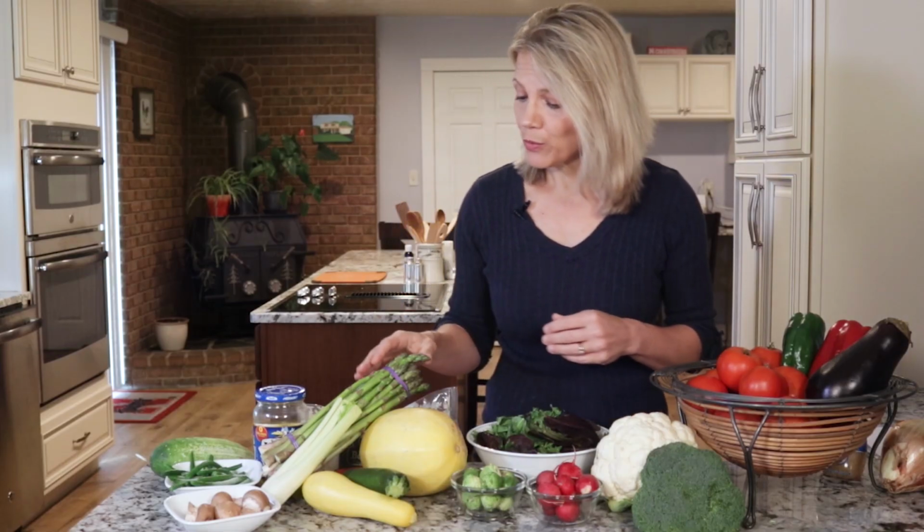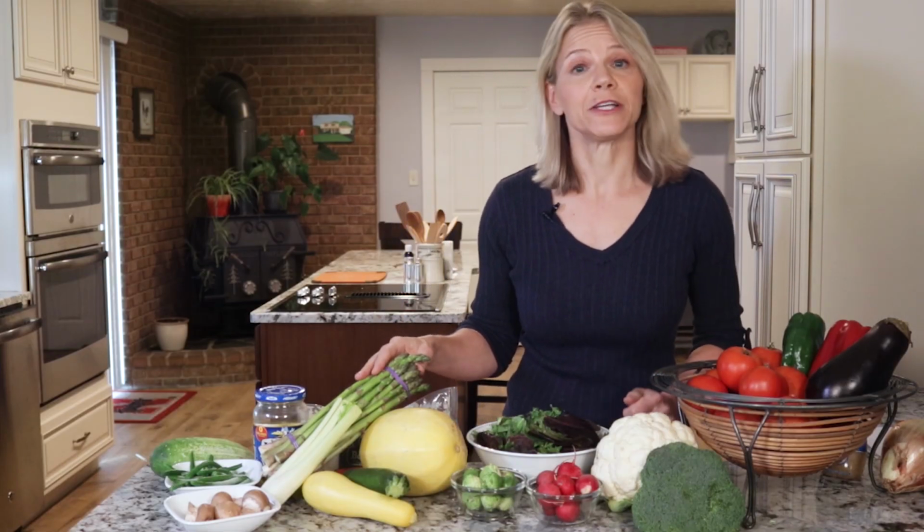It is also a good source of folate, which is a nutrient that is important during the early stages of pregnancy, which is when much of the brain and spine development is taking place in the baby. It's also a really good source of potassium, which will be important to some of you on a low-carb diet, especially if you are dealing with leg cramps or constipation.